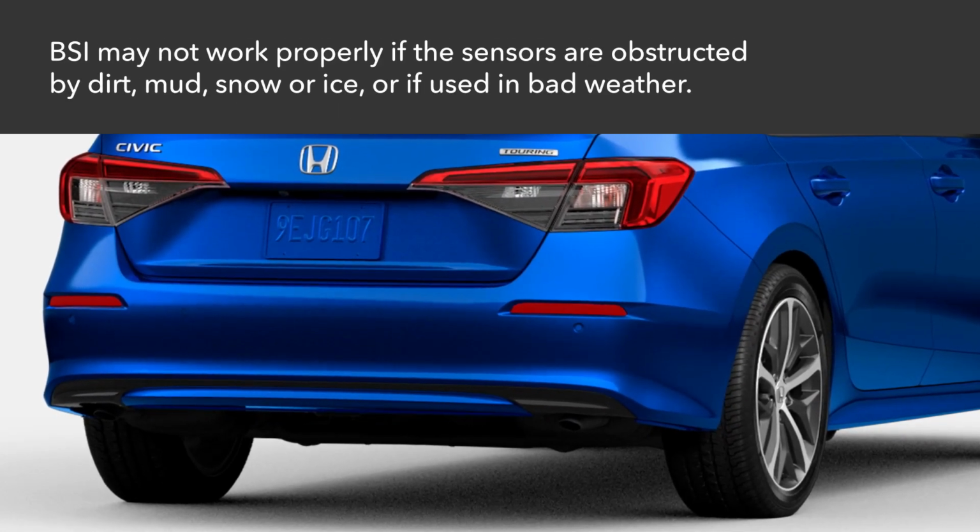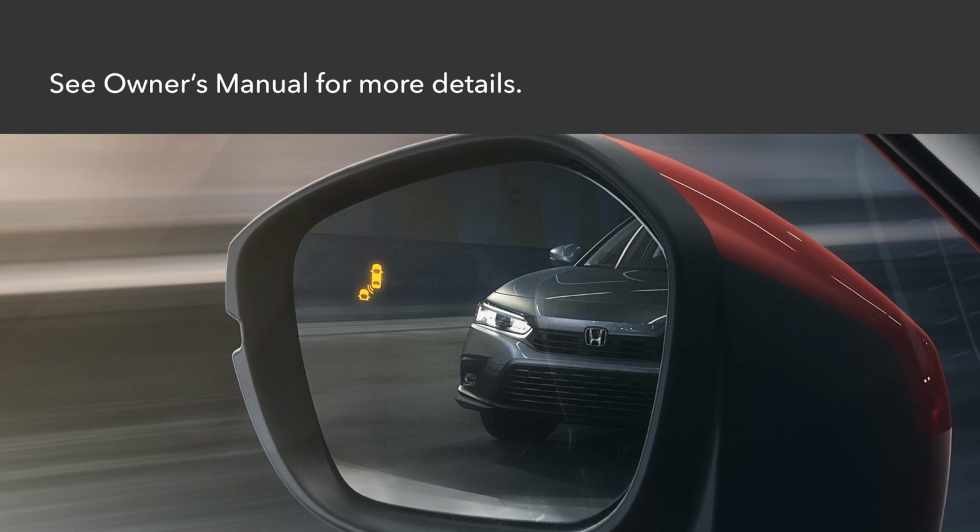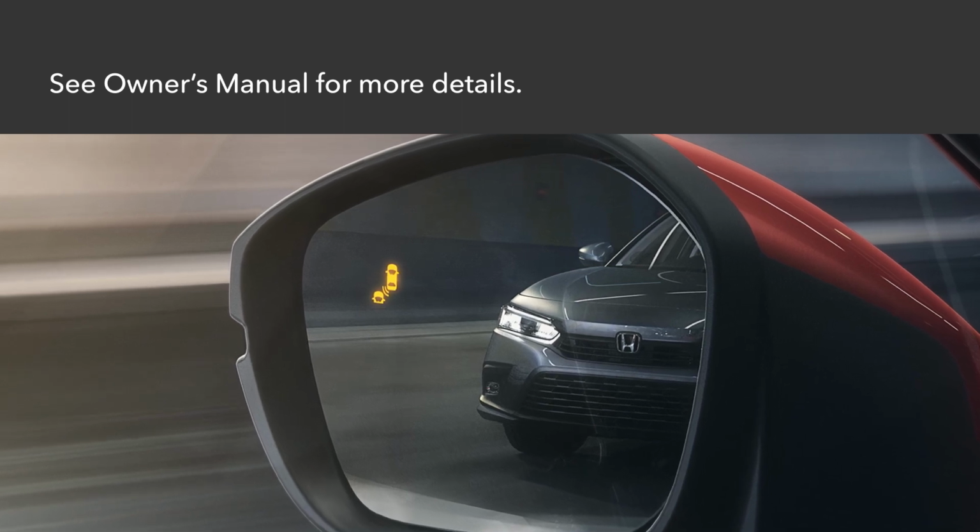The system may not work properly when sensors in the rear bumper are covered by dirt, mud, snow, ice, etc., or when operated in bad weather. See your vehicle's owner's manual for more details or go to owners.honda.com for a downloadable version.